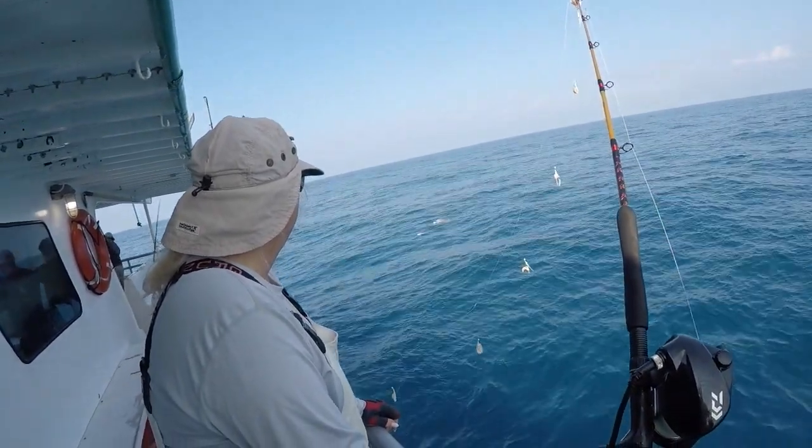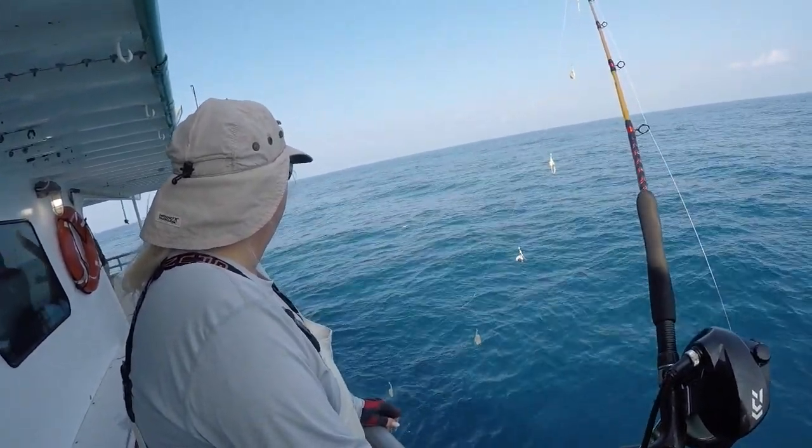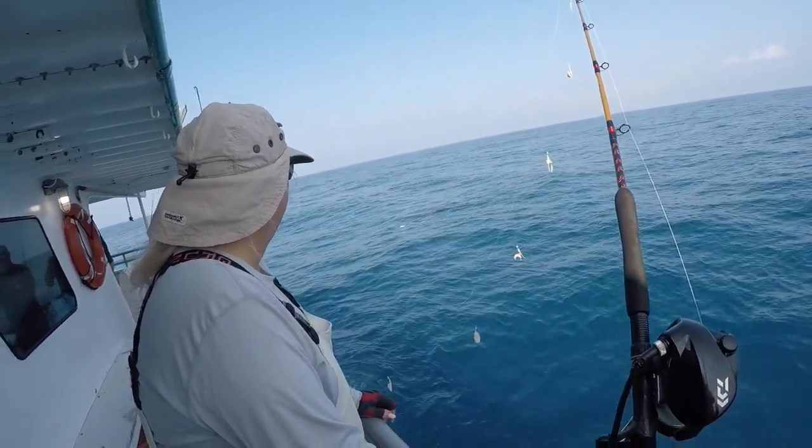See the porpoise coming up. He's like, yeah, let me check and make sure it doesn't have a line in it. Okay, it looks safe. Let me double check around here.